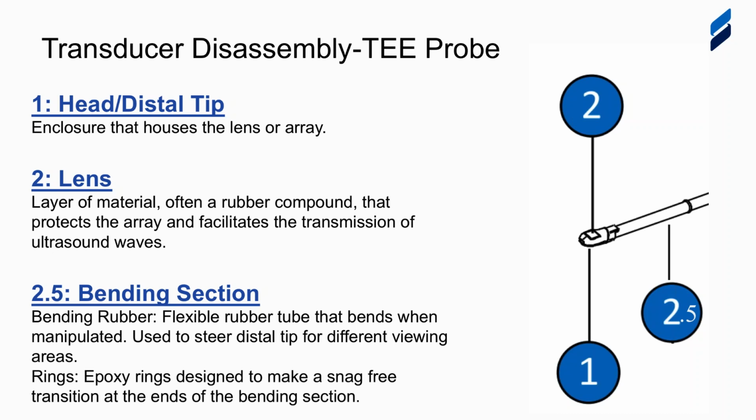Then you have a bending section. This is composed of two distal beads and then a flexible rubber tube that bends when manipulated and is used to steer the distal tip when you're viewing different areas or trying to hook to see up to the heart. This is the weakest part of the transducer and is most often damaged, but also the easiest to repair.